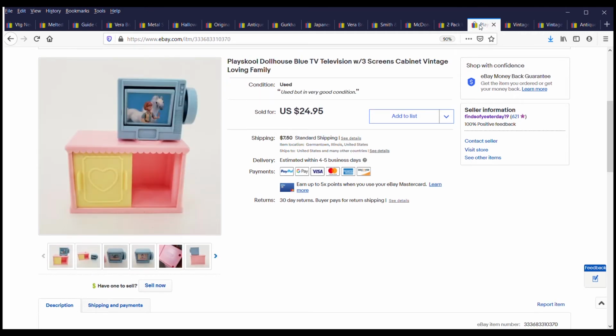This next item is part of the Barbie furniture that I bought at a yard sale. She had almost a half a table full of little furniture pieces, all bagged up individually for $2 a bag. And I asked her if she would sell all of them for one price, and she did. So I pulled pieces out of some that I thought were worth more, and this is one of them. So I sold it for $24.95, the full asking price, and I paid about 50 cents for this.